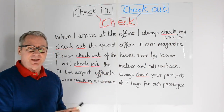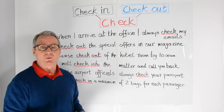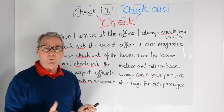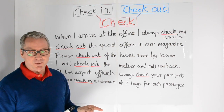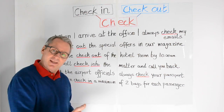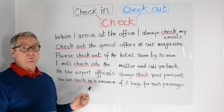Now, in this context, and in many contexts similar to this, you're going to control that something has arrived or is present or has been done. This is the idea of controlling something to see whether it has been done or something has arrived. So that's very common. You can say in any sentence, if you're not sure about if something has been done or arrived, I'll check.